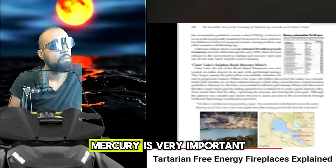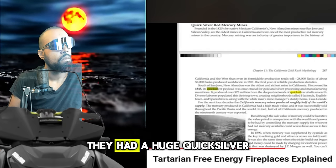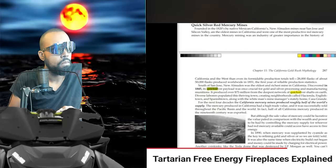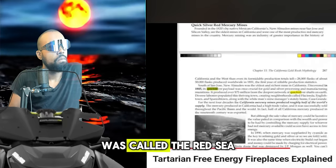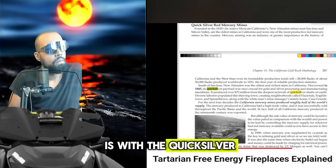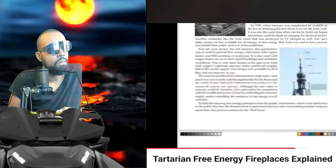But yeah, mercury was very important for their development, the quicksilver. South of San Jose, in 1845, they had a huge quicksilver mine. And actually, when California was an island, the land between the Sierra Nevadas and California was called the Red Sea. This is the quicksilver, red mercury. California mercury has produced roughly half the world's supply for the energy.